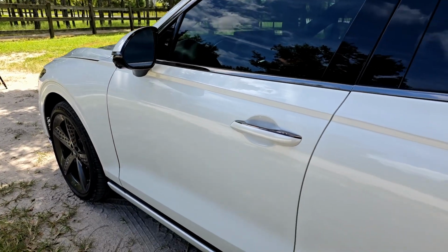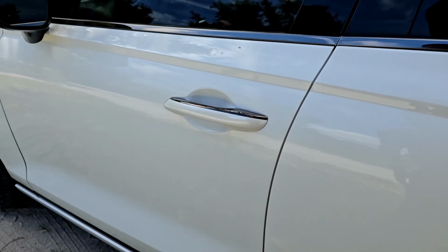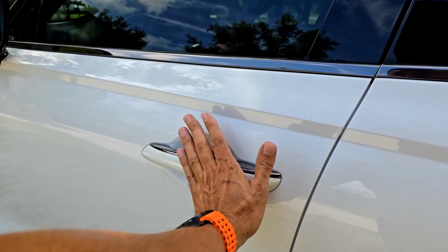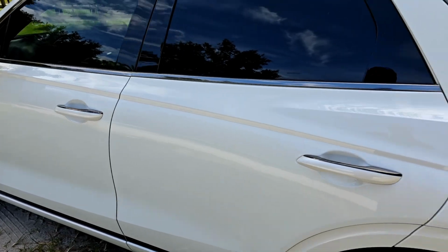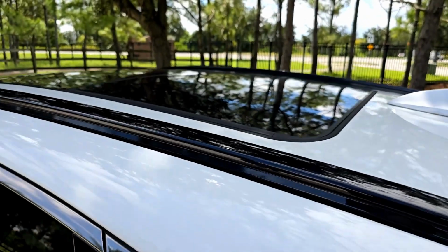And of course, we have the smart entry system on the front doors. As long as you have the key somewhere on you, you don't have to click the buttons on it, it's going to lock or unlock as it's doing right now. We also have the smoked chrome right on top of the door handles and the piano black roof rails, panoramic sunroof.